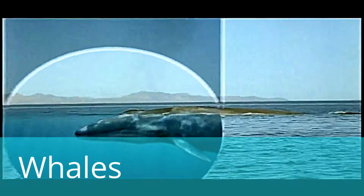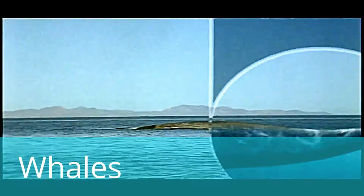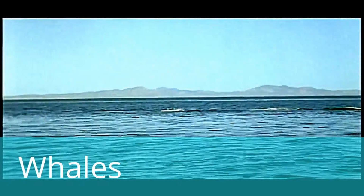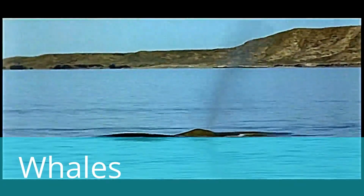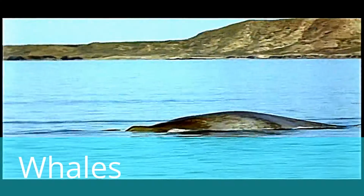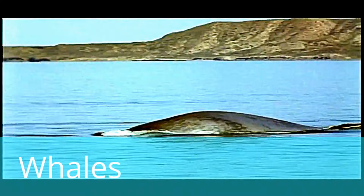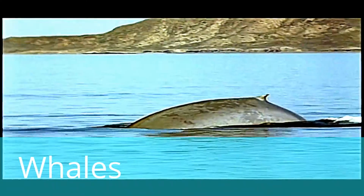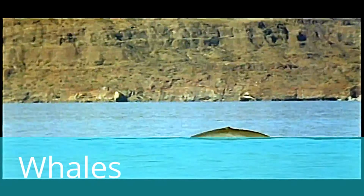The blue whale is the largest animal ever to have inhabited the planet, growing up to 100 feet and weighing as much as 190 tons, or 380,000 pounds. It is also extremely rare. Only its need to breathe allows us a fleeting glimpse of its legendary bulk.